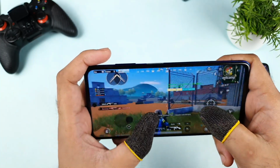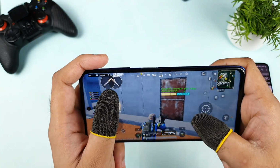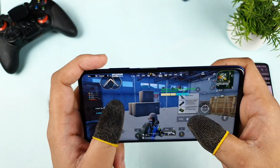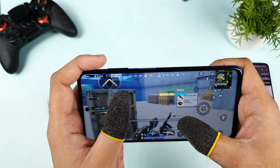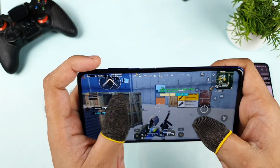A good advantage with the Poco X3 Pro is that you do get this kind of real-time floating FPS meter, which is really great and useful for a lot of users, who can see the real-time FPS meter, how much it is, as you can see.